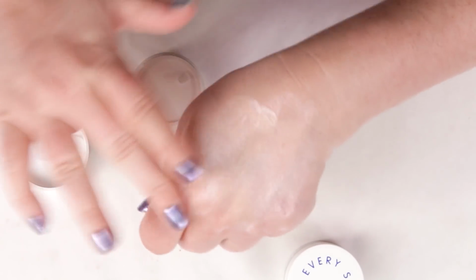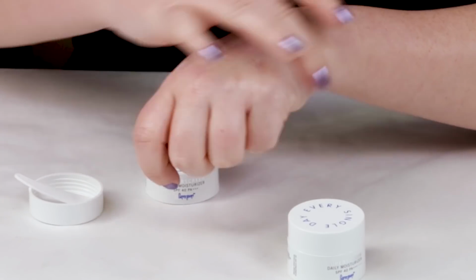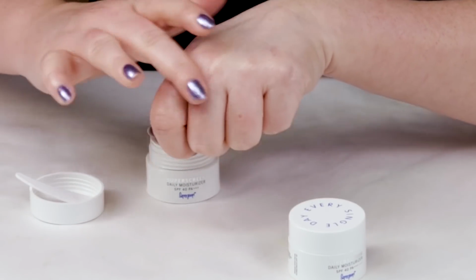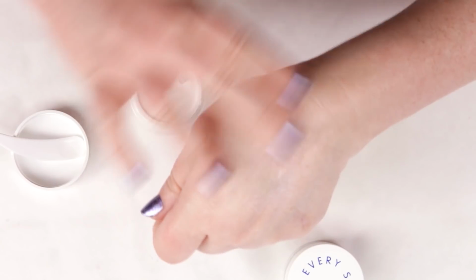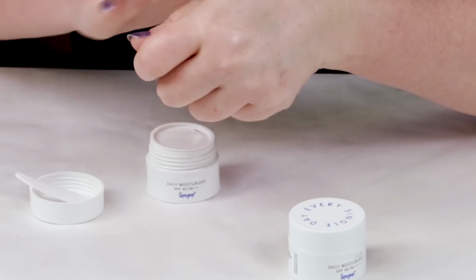And then be sure it's the very last product you use in your routine unless you use a foundation over it. But definitely no white cast, which is nice. No pilling. It layers pretty well. The formula is pretty light. It doesn't feel heavy on the skin at all. It gives skin a nice satin finish.